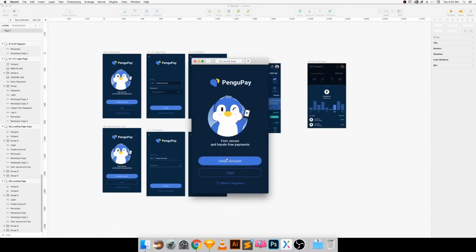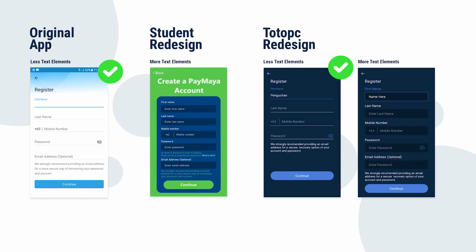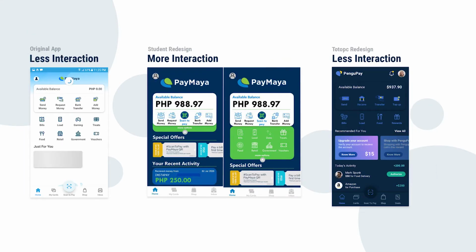So number 1 would be less is more. Actually, PayMaya has a very good UX design. As you can see here in the registration page, there are fewer elements to distract the user from their inputs. And it's more condensed than the redundant type of putting a first name, then an input box, then a placeholder text. And as you can see on the dashboard, you added a drop down here for additional resources and put the scan to pay at the top.